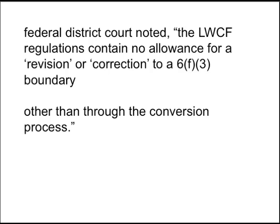Moreover, the federal district court noted that there are no regulations under the Land and Water Conservation Act, under those conversion regulations, that allow for any, quote, revision or correction to a boundary map for technical reasons, clerical errors, if you will, other than by going through the conversion process.